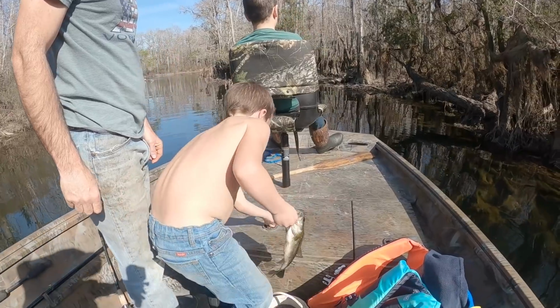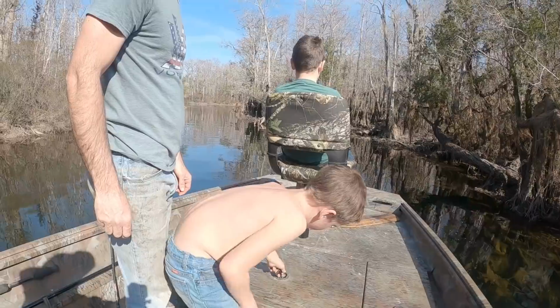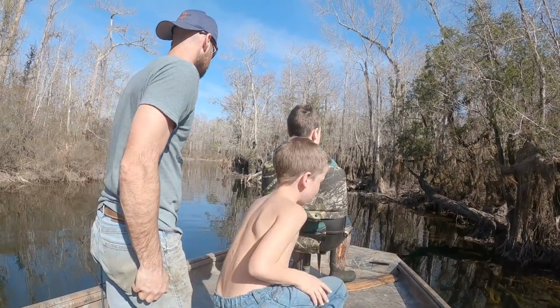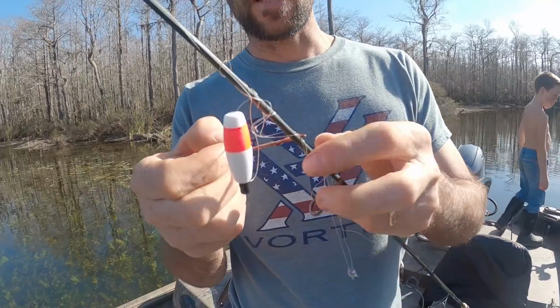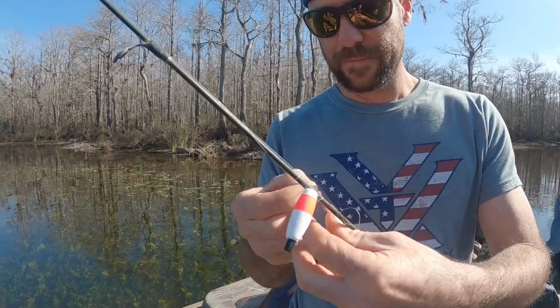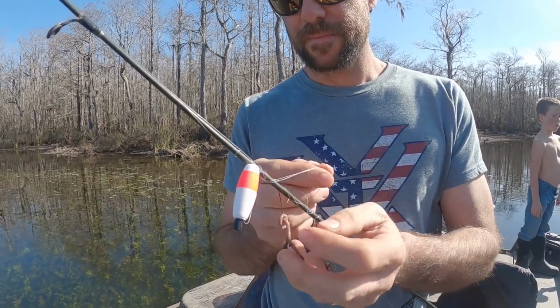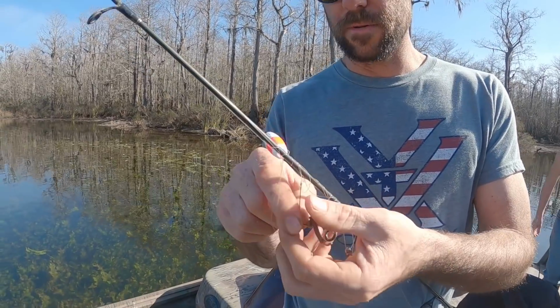Hope this one doesn't pop out. Man, Finn's getting us dinner. Now the fish has a friend. This is what happens when a 7-year-old sees a school of fish. Oh, excuse me, 8-year-old. Almost 9.